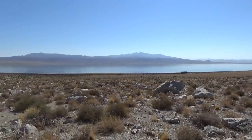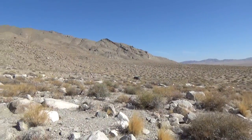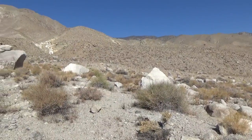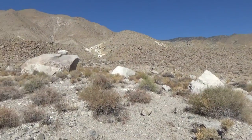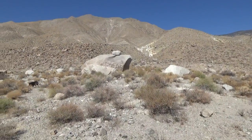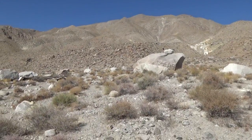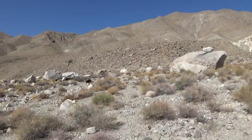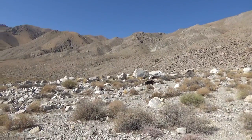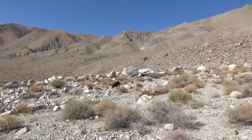Okay, so very bouldery fan. If we look upslope, we'll see a fault scarp or two, and so we know this fan is younger than 1,500 years. That places that fault rupture older than 1,500 years, but younger than the Lahontan high stand at 15,000 years. And I think we can do a little bit better at constraining the age, but that's for another video. You can see my dog Lucy walking around over there.